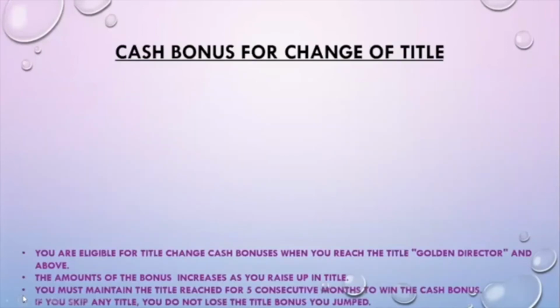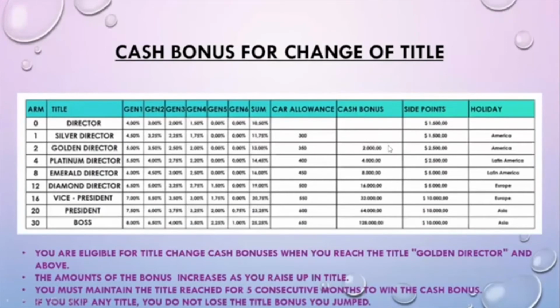So that's car allowance. So let's talk about the cash bonus. Okay, so you're eligible for a title change bonus when you reach the title of golden director and above. So here it is right here. Once you reach golden director, this cash bonus happens again after you've held that for 5 months, okay? It increases as you go up in title. Obviously, you can see this here, $4,000, $8,000, $16,000, $32,000, $64,000, and $128,000. That just blows me away that in 1 month I could get a $128,000 bonus.